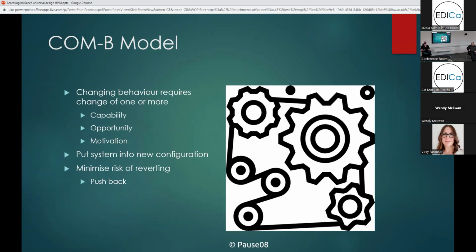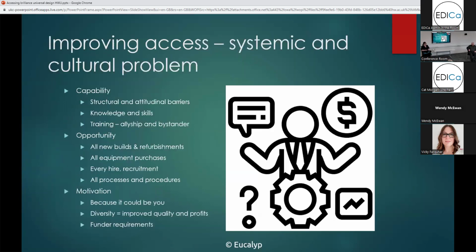And actually, accessibility is really the forgotten diversity a lot of the time. We've done women, we've done black, we've done gay. That's it, isn't it? Disability, it's actually quite stunning when you look at EDI policies how little disability access is mentioned. So it's really important that we highlight this and continue to say there's a long way to go. We do need to look at capabilities: structural and attitudinal barriers, the knowledge and skills, the training, allyship and bystander training. We'll talk about that in a bit more detail.